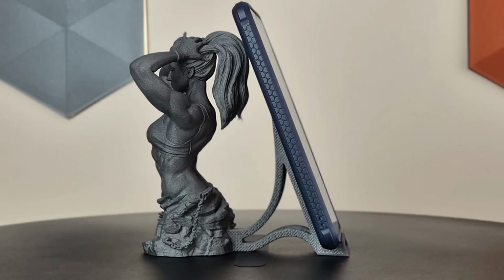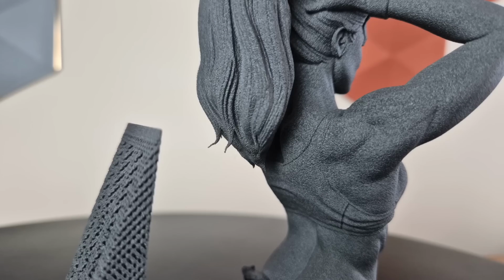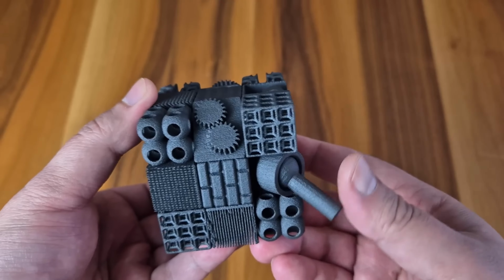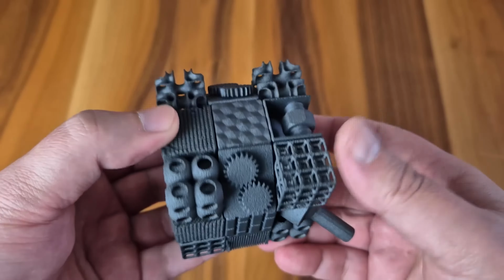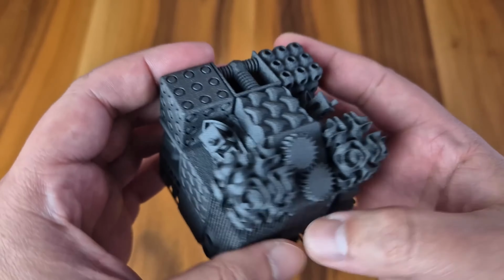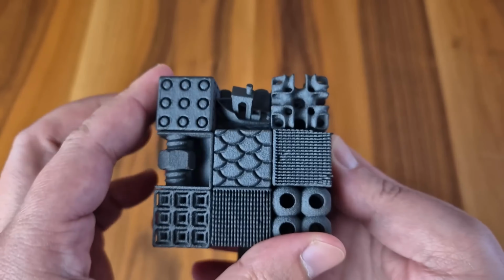As I just said, no support was used in any of these prints. It definitely caught my attention. Even the tiny dots at the end of her hair appear very clearly. What you see is a Rubik's Cube. There are very fine, intricate, and complex details and intricately designed organic parts on it. What's here? One Benchy boat model. I think our video would be incomplete if we didn't see this model.